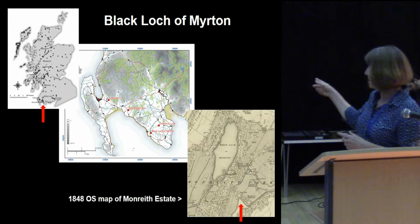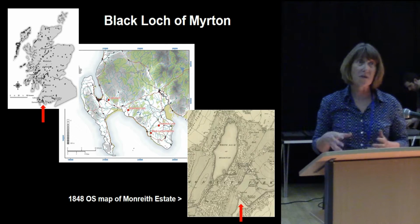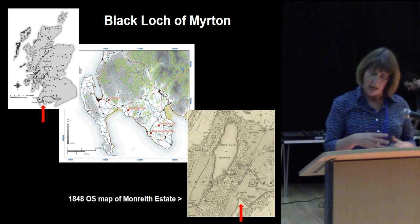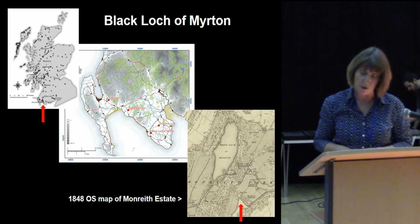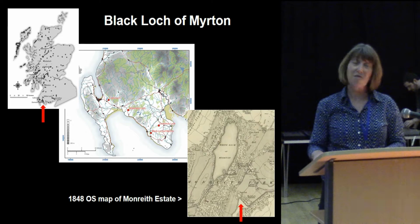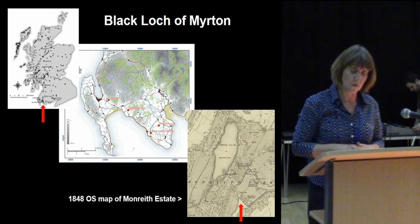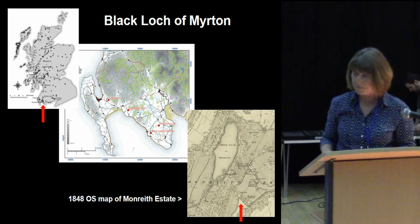And this is depicted as an open pool of water in the mid-19th century, but the area has been drained frequently by the landowners, and now it's more like a bog, and it's dry enough to support scrub woodland. And in fact, the current farmer undertook a new drainage scheme in 2010, and that's what drew our attention back to the site.